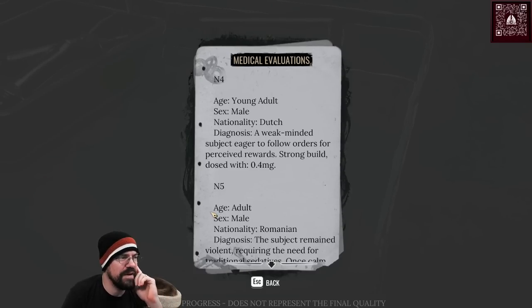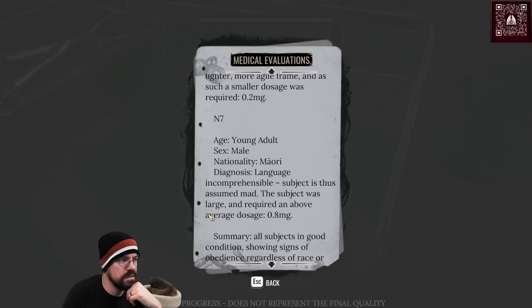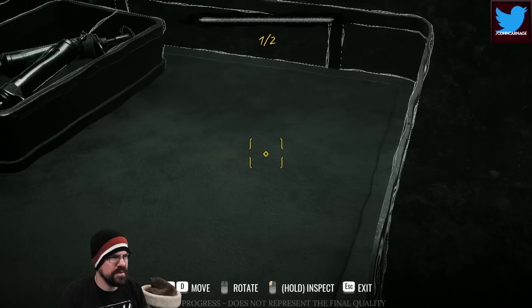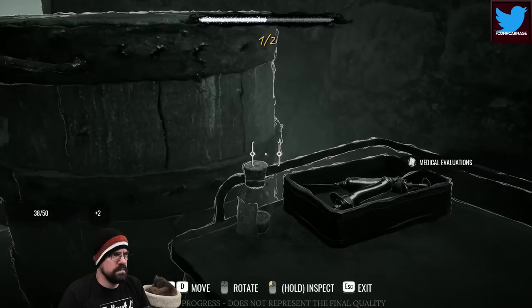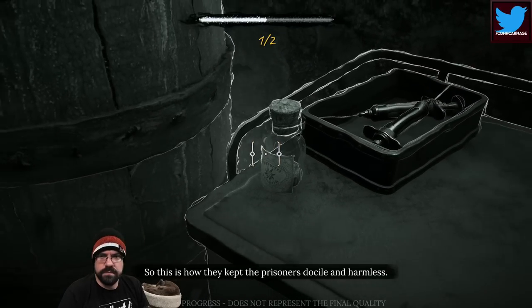N4, N5, N6, N7. All subjects in good condition showing signs of obedience, regardless of race or native language. They must move on for further testing. Nanny. So this is how they kept the prisoners docile and harmless.